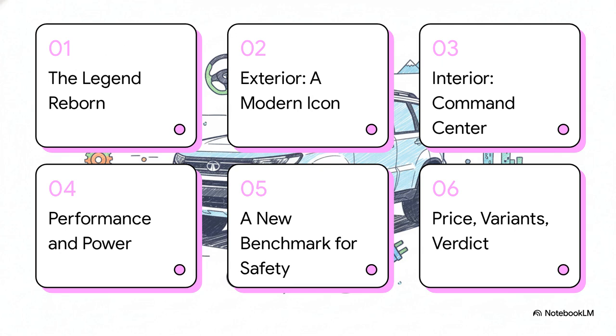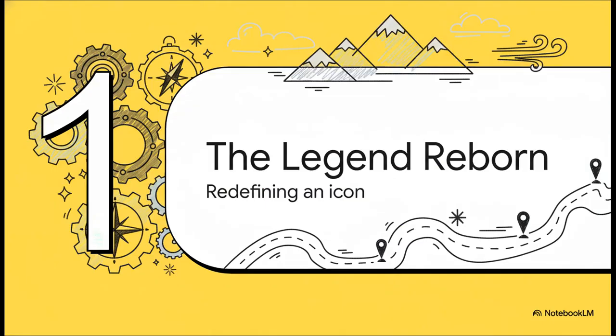Okay, so to really get what's driving all that excitement, here's how we're going to break it down. We'll start with how the legend has been reborn, then check out that striking exterior, dive into the techie interior, talk about performance, cover its groundbreaking safety, and finally wrap up with the all-important price and variants. Let's get into it. So here's the big question, right?